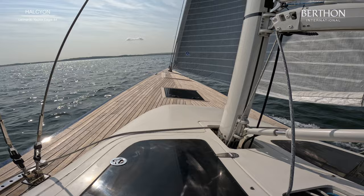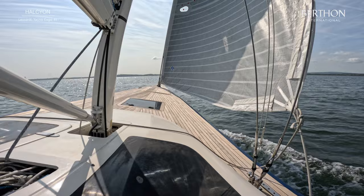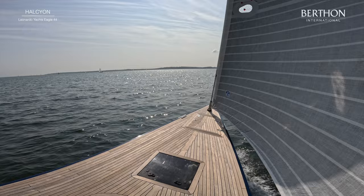As you can see, she's got a very uncluttered foredeck with an anchor and windlass on a very easily operated retractable arm below deck, a flush hatch and a great simplistic setup.